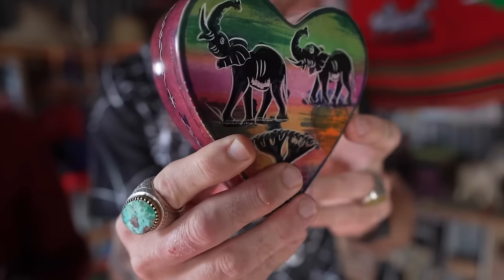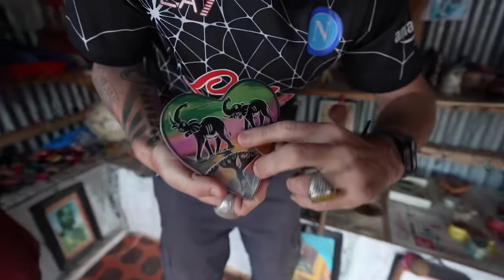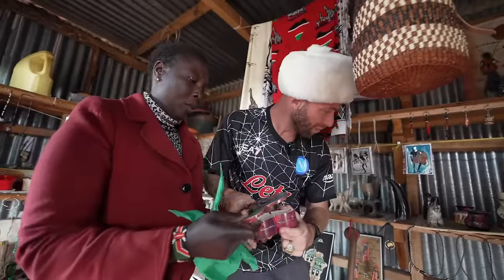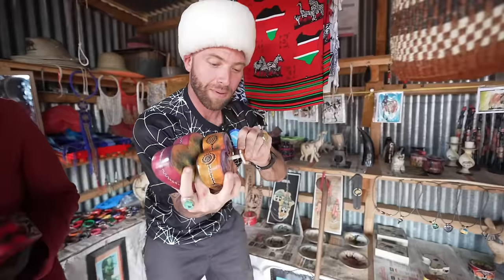These are beautiful. Look at this, though. That's a jewelry box. Guys, look at this. This is a jewelry box. The key is this. What? Made from stone, huh? How much for this one? 1,800. It's amazing. These are jewelry boxes.